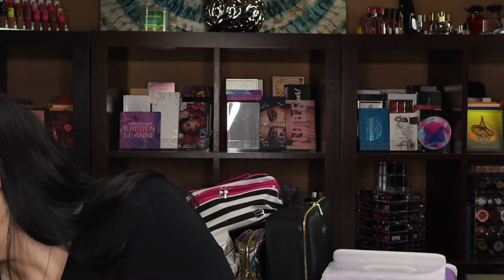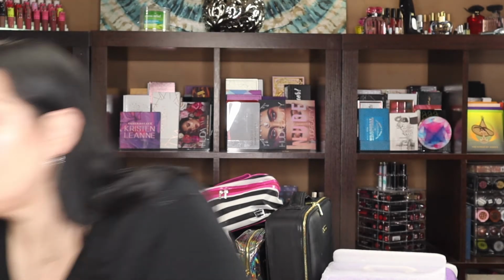I did not get any eyelash glue, so I'm really glad I'm looking at this. Let me see if I can grab a fresh thing of eyelash glue over here. Yes, this is the Kiss Lash Glue Liner in black. Love this. Just ordered some more because I love that stuff. Let's see, what else can I fit in here?